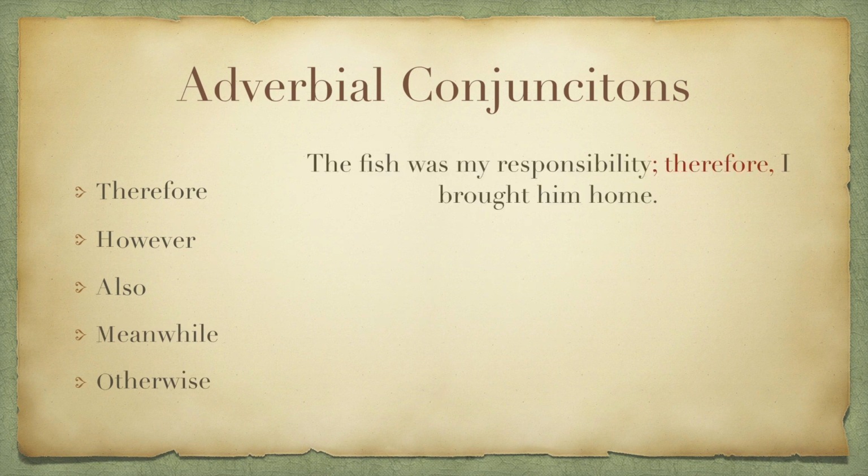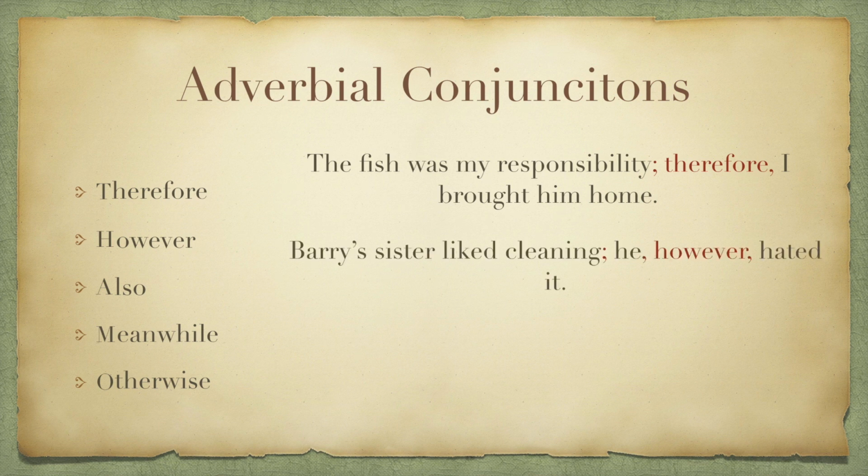Now you would see these in sentences like this. My fish was my responsibility; therefore, I brought him home. Or, Barry's sister liked cleaning; he, however, hated it.